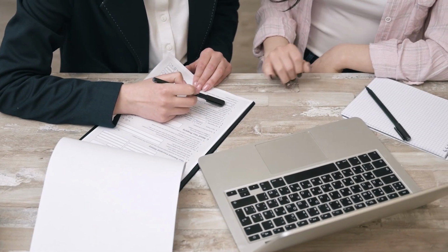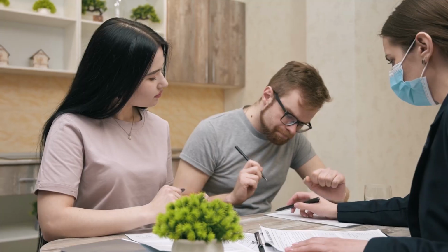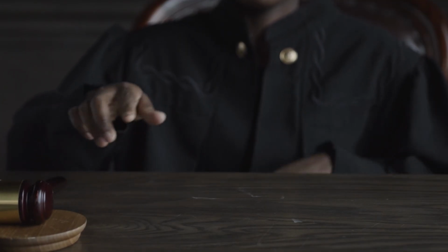Risk number 4 is not naming a successor trustee, or no backup. So why a successor trustee is essential, like there's the continuity of trust management. The successor trustee steps in to manage your trust if you become incapacitated or after your death, ensuring your financial affairs and asset distribution continue seamlessly without court intervention. Basically avoiding legal complications and delays as well, right? Without a clearly designated successor trustee, the trust may face legal complications and unnecessary delays. In such cases, the court may have to appoint someone, which can be time-consuming, costly, and may not reflect your wishes.